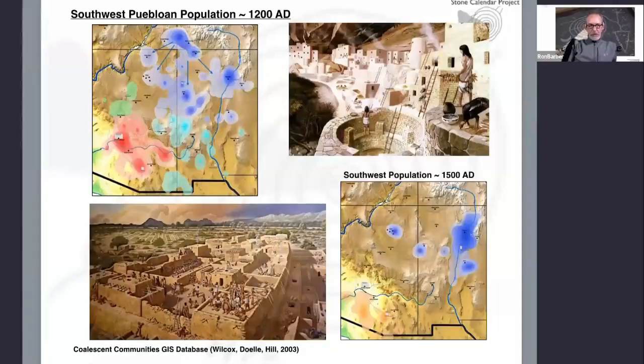I want to say a little bit about the population changes and distribution. This is a distribution of the population in the Southwest around 1200 AD. During that time, the Mesa Verde region around the Four Corners was the most densely populated region in the Southwest. When the Spanish came in 1500, in the lower right, you can see a much different distribution of the population.